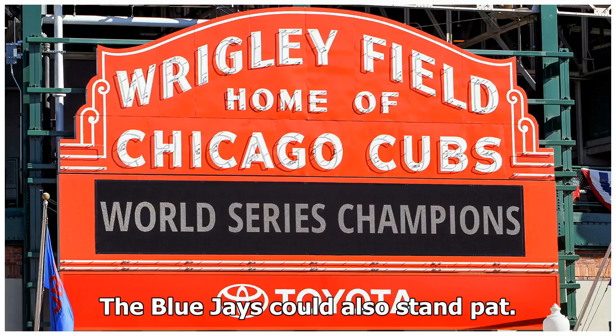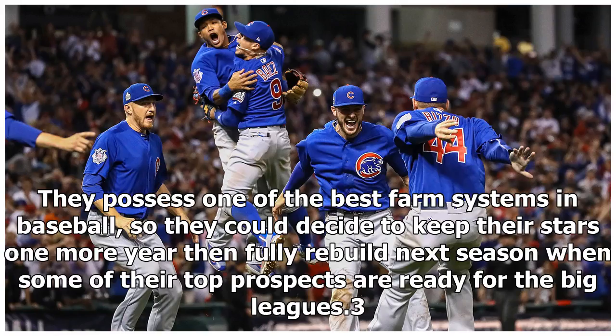The Blue Jays could also stand pat. They possess one of the best farm systems in baseball, so they could decide to keep their stars one more year, then fully rebuild next season when some of the top prospects are ready for the big leagues.